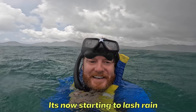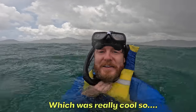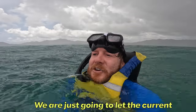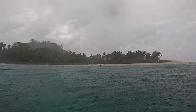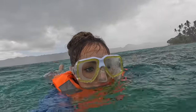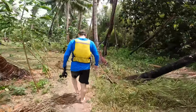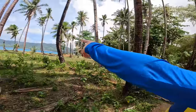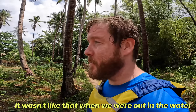Situation. It's now started to rain, but we did get to see the boat, which is really cool. So now we're just going to let the current take us back to shore. Oh, that was pretty cool. It wasn't like that when we were out in the water.